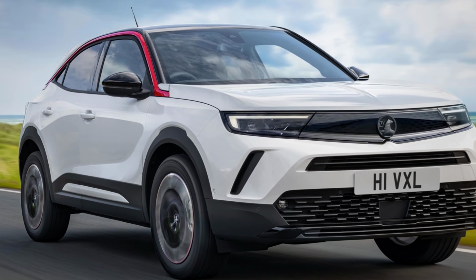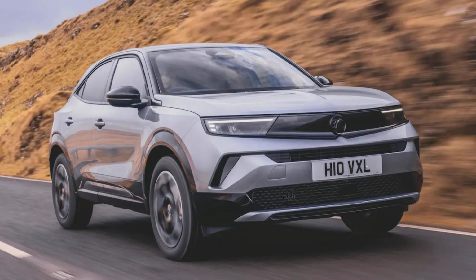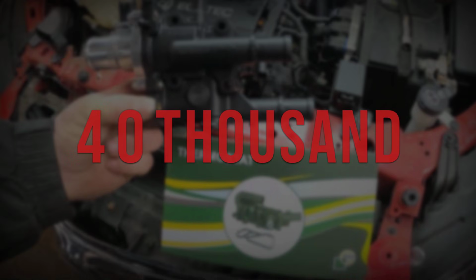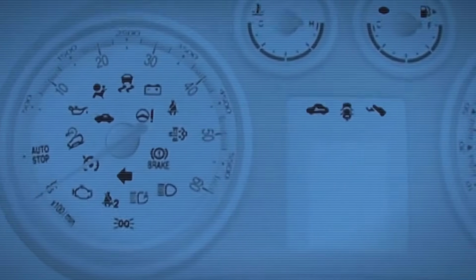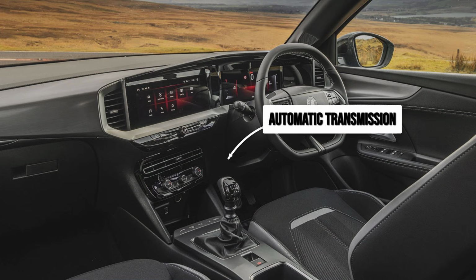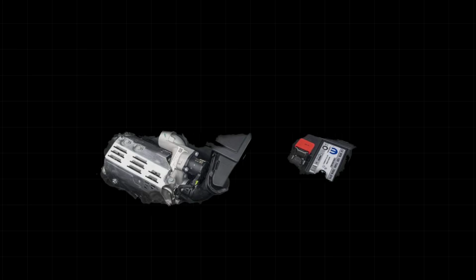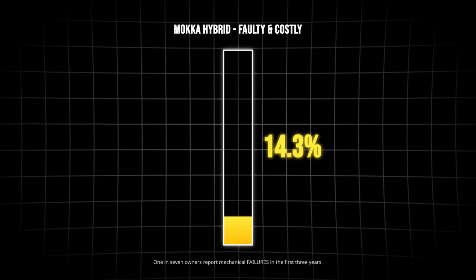Vauxhall's reliability record sits near the bottom of UK surveys. The Mocha Hybrid appears with regularity in breakdown statistics. Owners report cooling system failures after 40,000 miles. Engine warning lights refuse to extinguish without dealer intervention, costing £200 to £800. The automatic transmission shows weakness with hesitation on acceleration. The hybrid battery management system communicates errors dealerships struggle to diagnose. 1 in 7 owners report mechanical failures in the first 3 years.